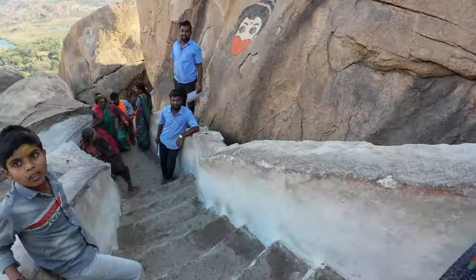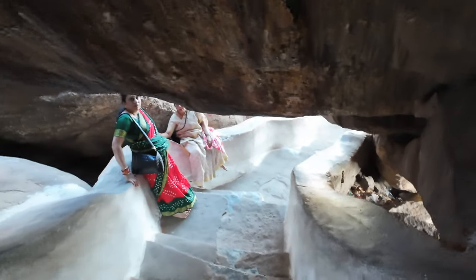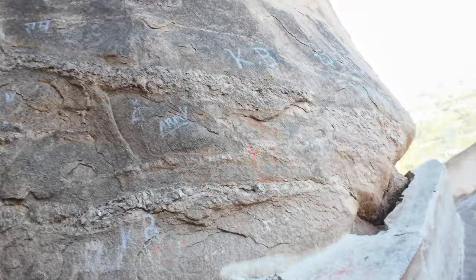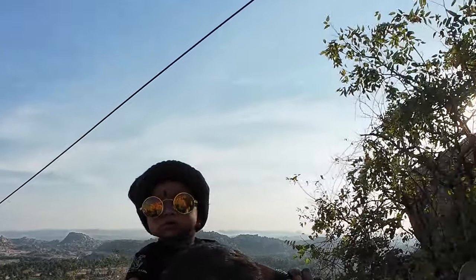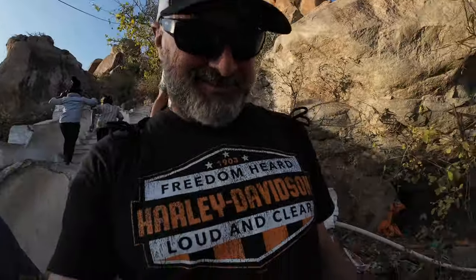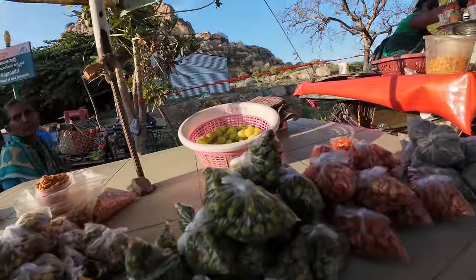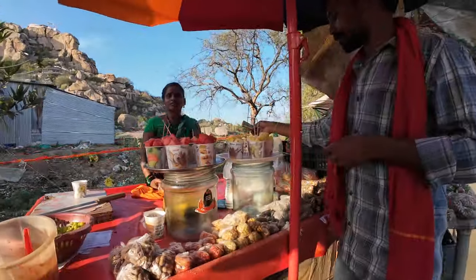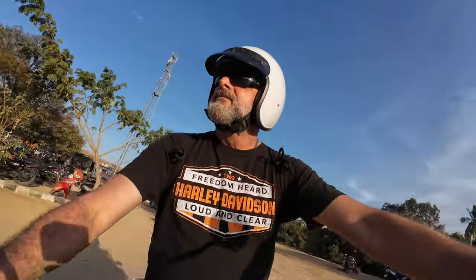Going down. Going down is so much easier. So cute, cute. Great day at the temples.